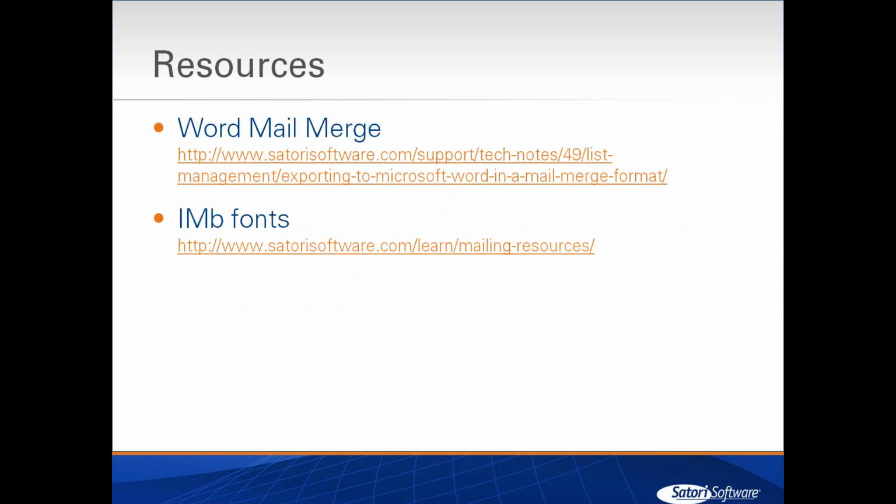In addition, we do have a tech note for how to do that Word mail merge. So if you're wanting to use Word to print out your Intelligent Mail barcodes, we have a tech note for that. And of course, you'll want to have access to those Intelligent Mail barcode fonts. If you already have Satori products installed on your machine, then that machine already has those fonts installed. However, if you want to get those fonts onto another machine, or if you don't have Satori Software products, those fonts are available for free on our website.